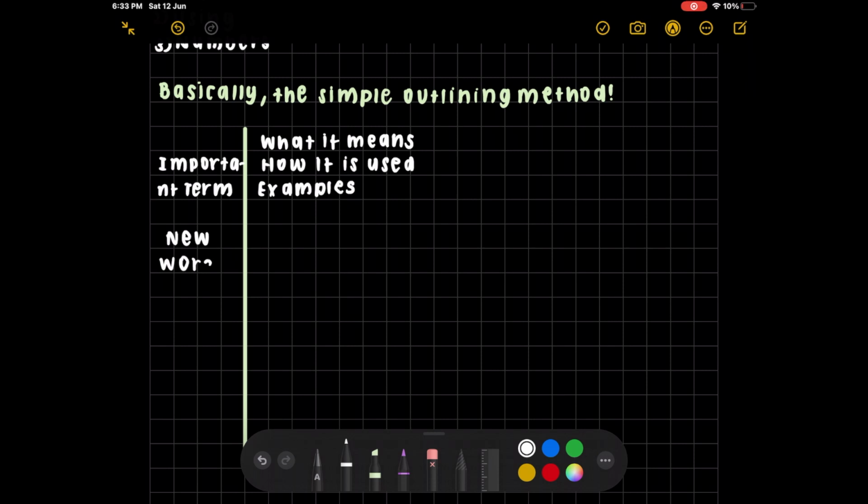Or it could be a new word, like during English lit, when you're reading your literature book, you find a new word, you highlight it, you define it, and then you write it. It could function like a word bank. So you basically write the definition on the right side and write the new word on the left side. And if you find it very hard to pronounce, you can even write the pronunciation below so that it's easier.